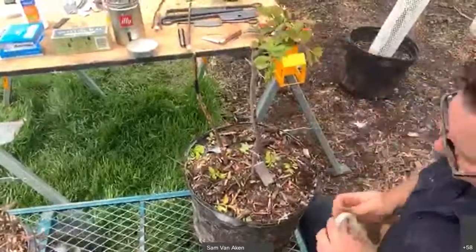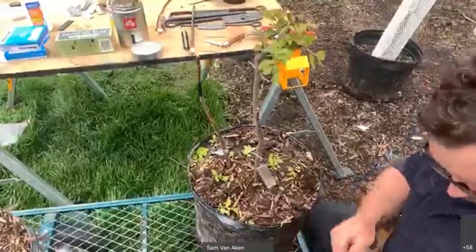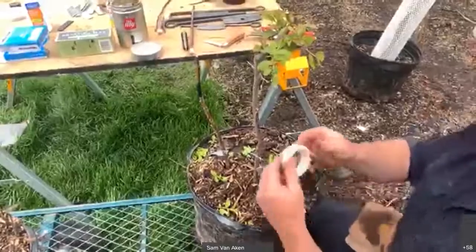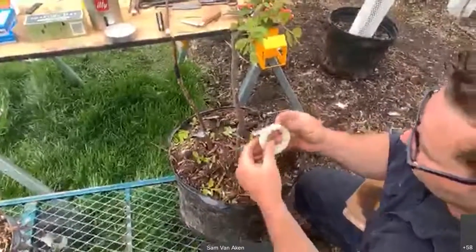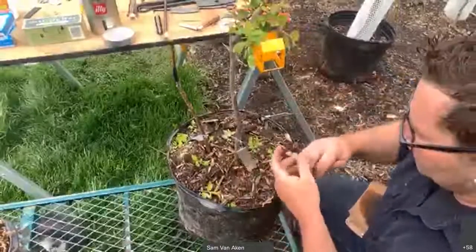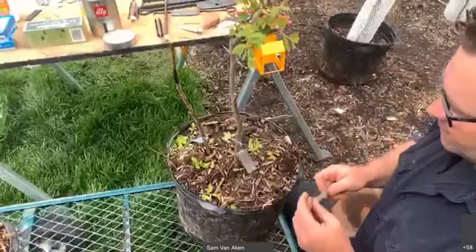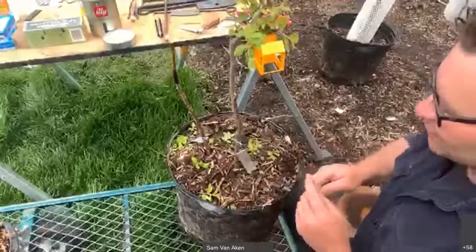For doing that kind of graft, I'll use parafilm. This is a paraffin wax tape. You can find it at orchard supply places, you can find it online, but it's called parafilm.